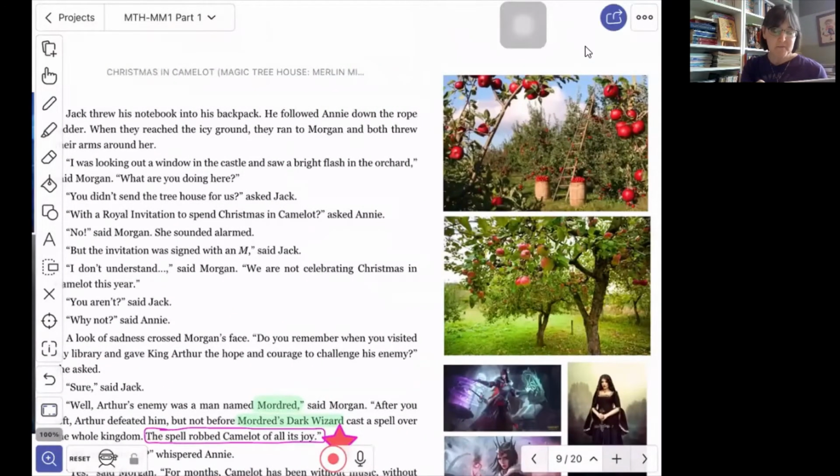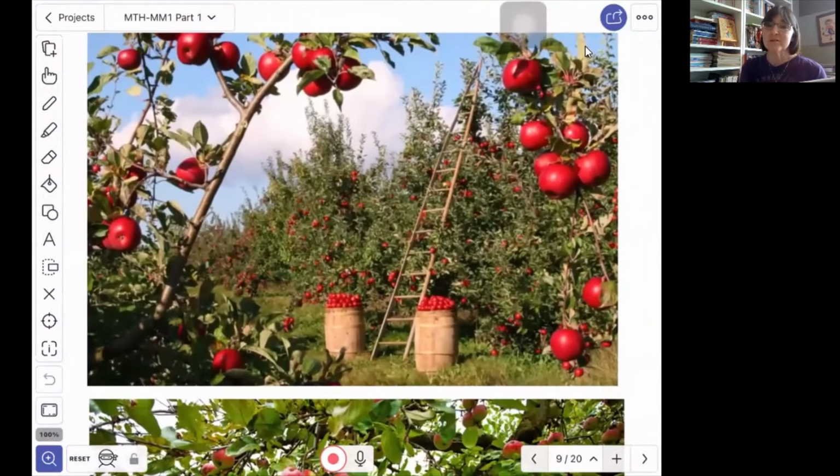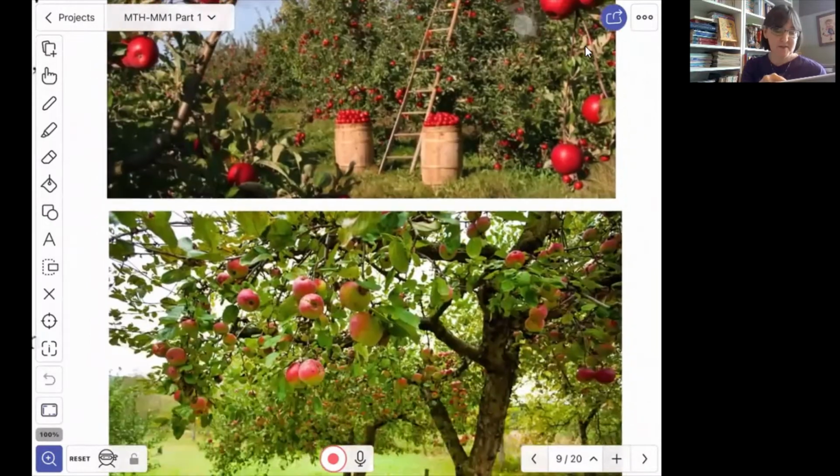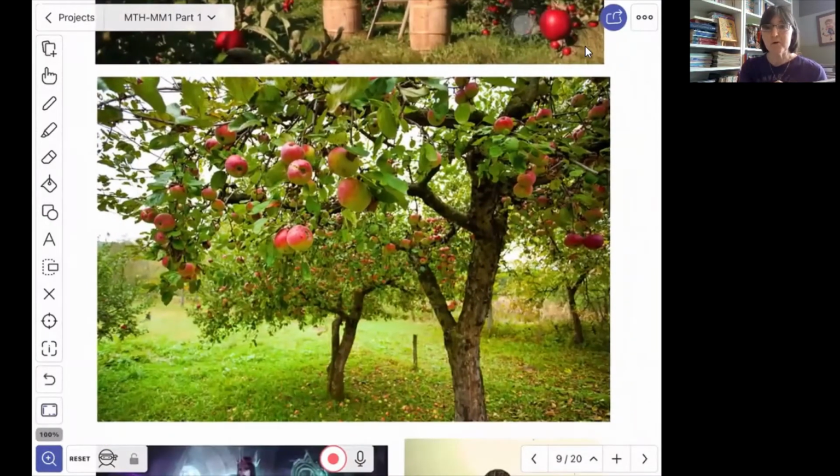And we also talked about the orchard. This is an orchard. So it would be a grove of trees or a group of trees that have fruit on them. So this would be an apple orchard.